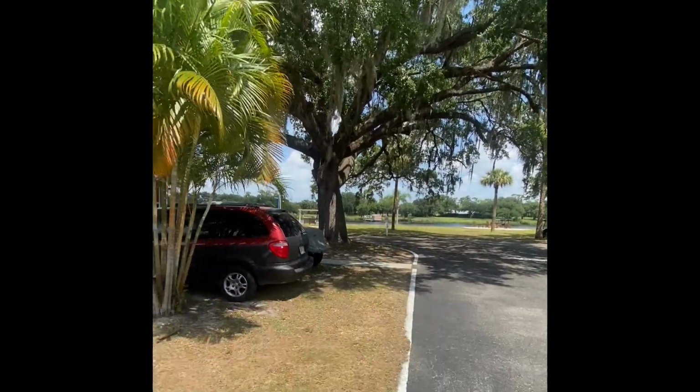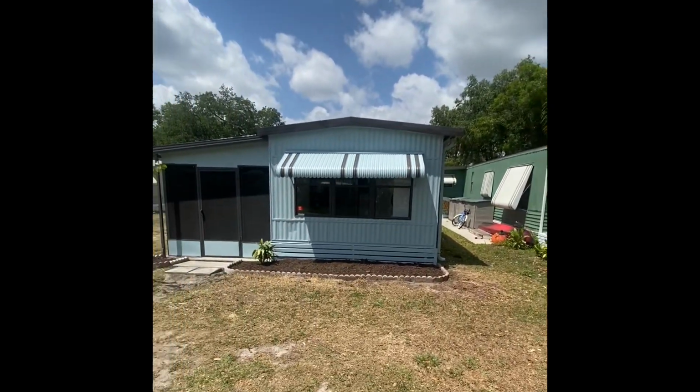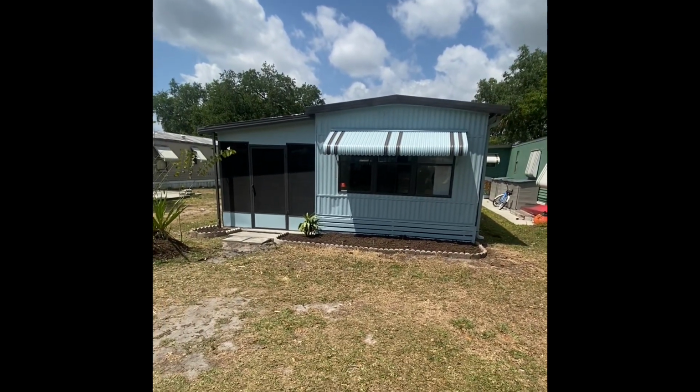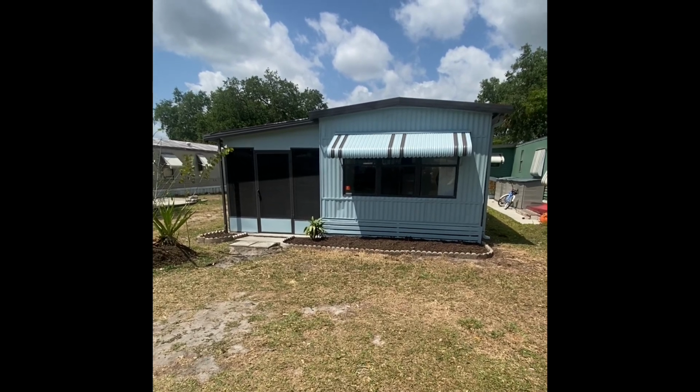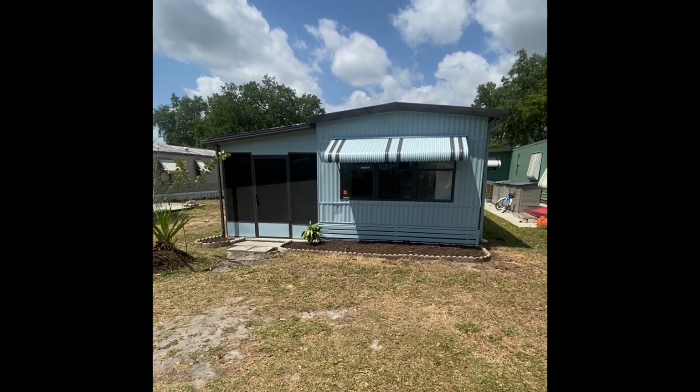one home away from the water. If you saw a boat there, that is true. We have boat docks here as well for about $50 a month. A fantastic destination location in more central Florida.